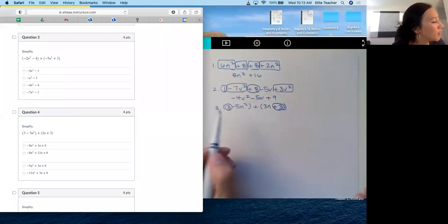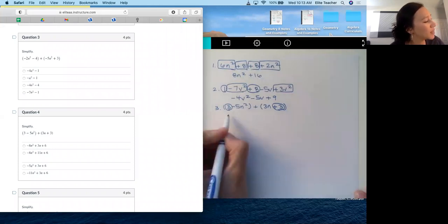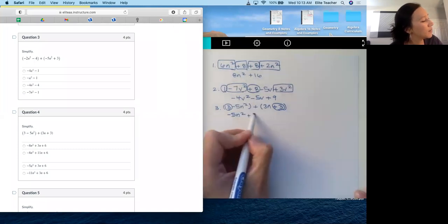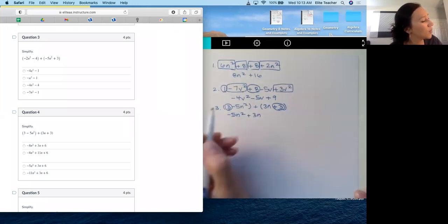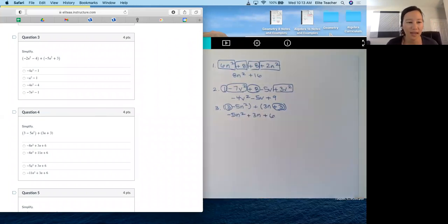So before we combine the 3s, though, let's go from the highest power. So the highest power would be this negative 5n squared, and then our 3n. And then we can combine 3 and 3, which is 6. Thank you, Savannah. So it would be this answer choice, negative 5n squared plus 3n plus 6.